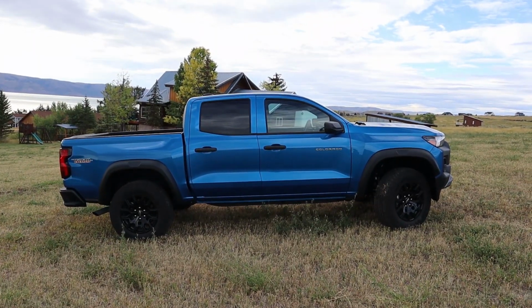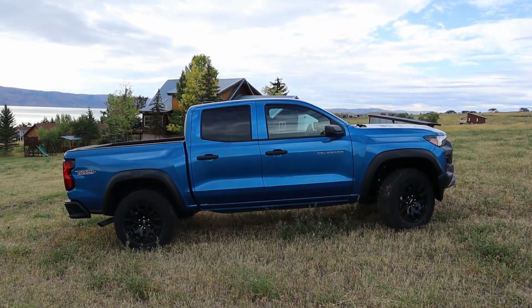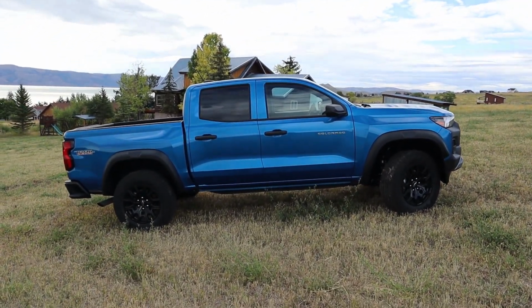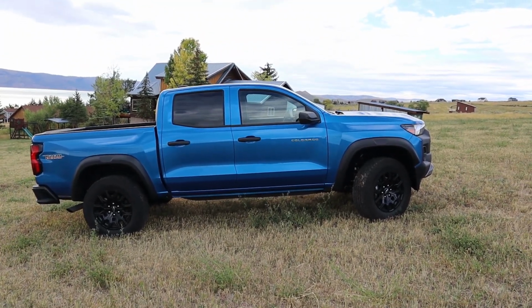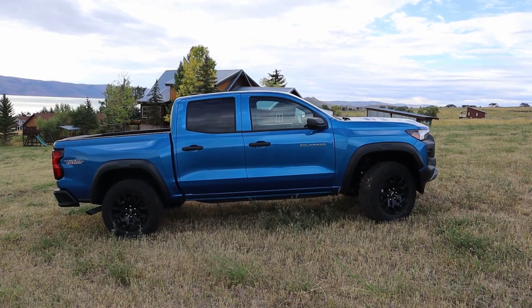Okay, now let's talk about all the different trim levels of the Colorado. There's actually about 5. You've got the work truck, the WT, the LT, there's the Trail Boss, which is the 3rd trim level, sits right in the middle of the pack. You've got the Z71, which is kind of the luxurious version, and the super off-road capable ZR2. There's actually kind of a 6th one, which is the ZR2 AEV Bison Edition, which is the most extreme off-road pickup truck, but that one kind of sits in a different category.